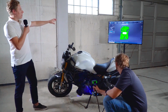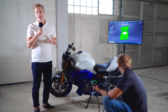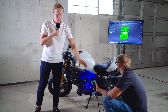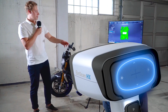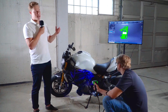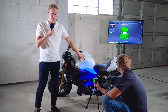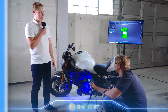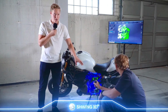So what we will get first of all is our preview mode. We can see if the scanner can already see the object and if the brightness is well adjusted. If not, it's pretty easy to adjust the brightness. We have big buttons on the left and the right head of the scanner, so we can decrease or increase the brightness depending on the color of the object. This adjustment is perfect, so not too much red, it looks pretty good. We press go one more time, and if the scanner is shining green, we know we have the perfect distance.